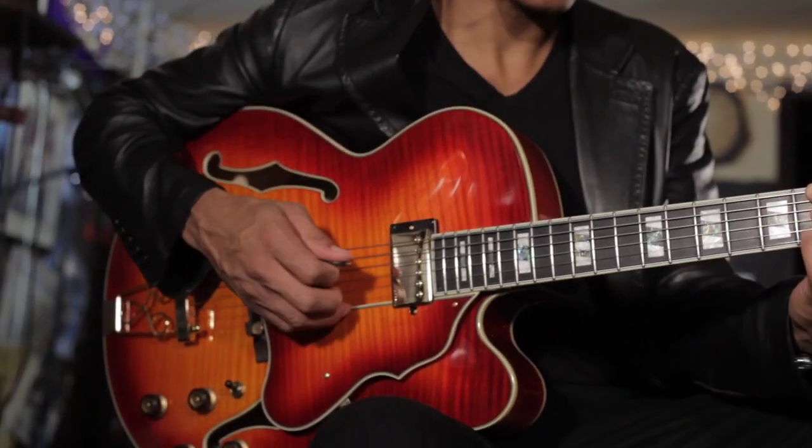You know, the first thing I played, rather than start playing scales, the first thing I played when I opened the case, was a song, and I played the chord melodies, and it sounded like me.